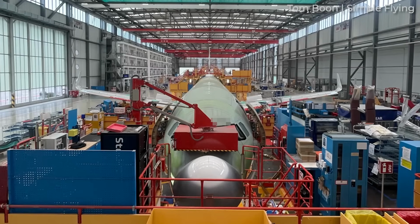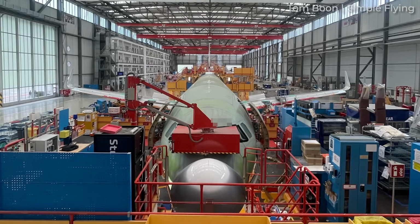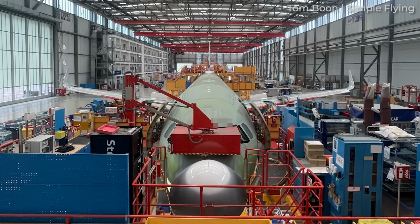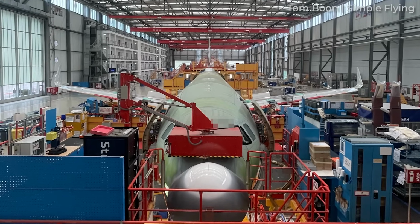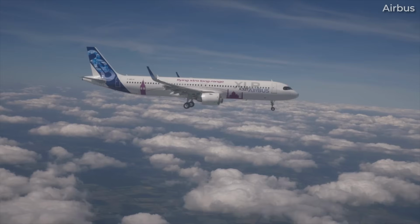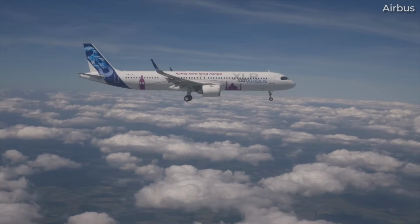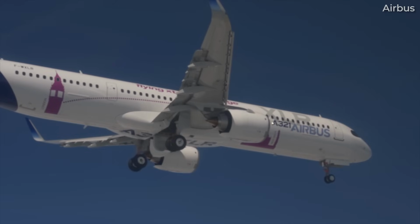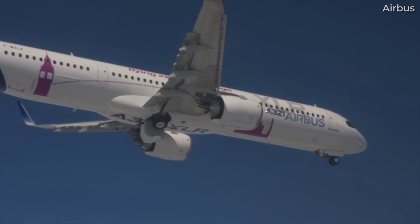On the final assembly line, the rear fuselage will be connected to the front fuselage and wings and start to look more like an airplane. Following these steps, the aircraft is expected to be delivered early next year. As every step is completed, Air Canada is growing more confident of the first XLR's delivery date. That's what the airline's VP of Network Planning and Scheduling, Alexandre Lefebvre, told us.